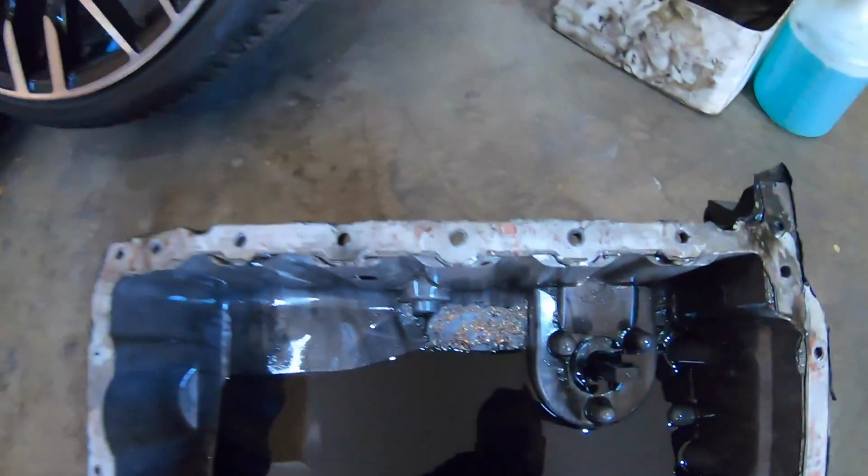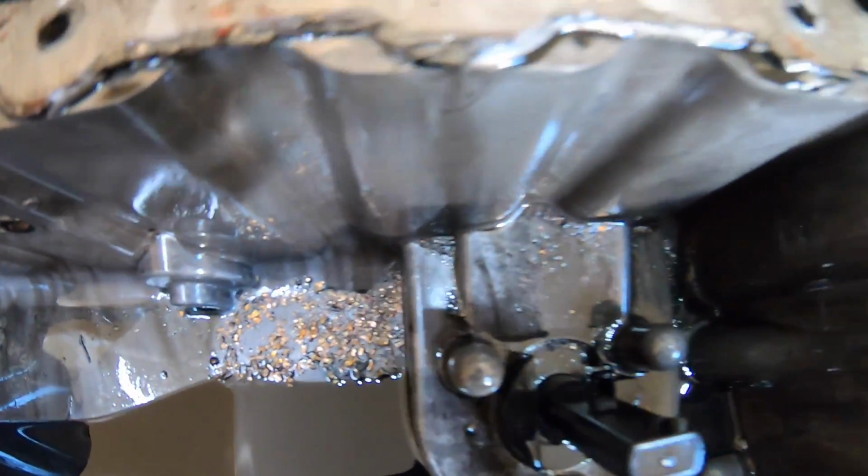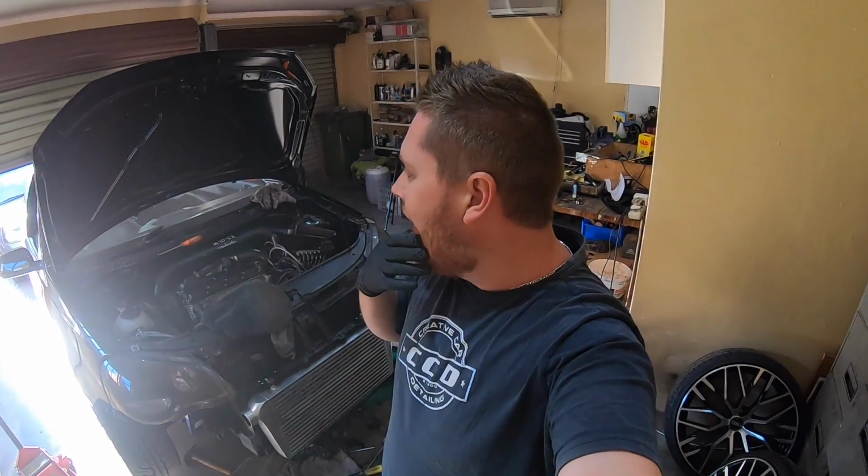The plan for today is going to be to remove the oil pickup. I believe I'm going to remove the oil pump. I'm not sure, I'll see when I get there. And then we're going to remove the big ends and the mains to see how the bearings look. Judging from all these shavings, I think we busted a bearing.